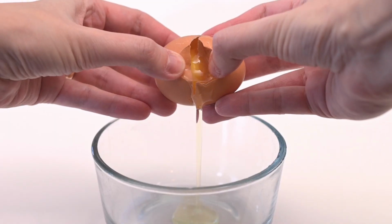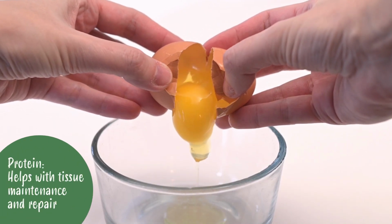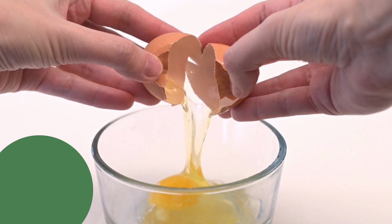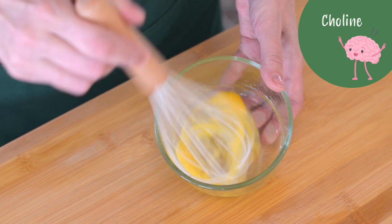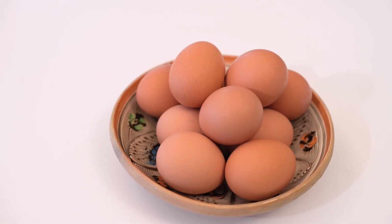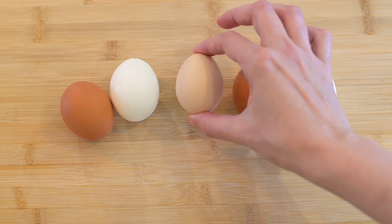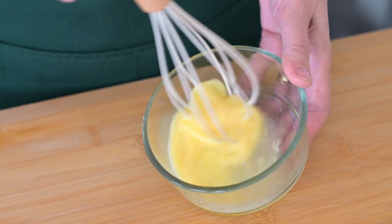Did you know that eggs are bursting with high-quality protein, essential for tissue maintenance and repair, giving energy throughout the day? Eggs are also rich in choline, which helps boost production of acetylcholine, a neurotransmitter needed for memory and mood regulation. And let's not forget B vitamins, which support energy metabolism and brain function.